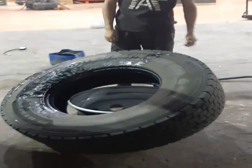When tires are underinflated, tire operating temperatures can increase, tire life is shortened, and worn out tires are a safety concern. And also a lack of tire rotation can reduce tire life.